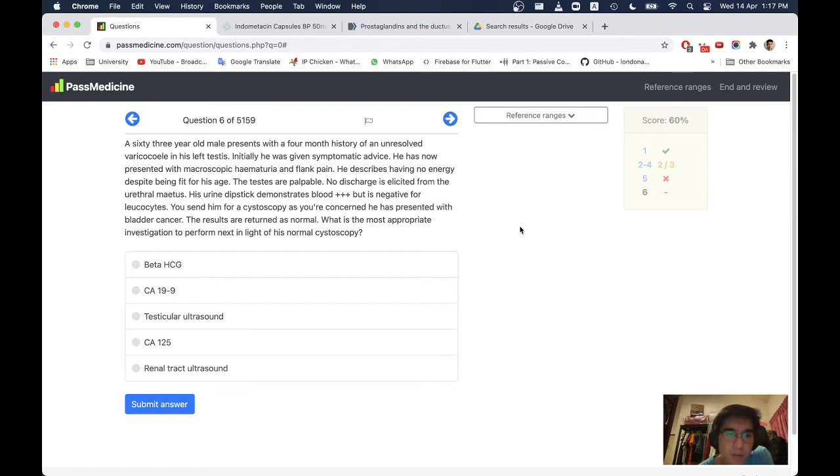You send him for cystoscopy, as you are concerned he has presented with a bladder cancer. Why bladder cancer? Macroscopic hematuria, okay. So macroscopic hematuria, you gotta suspect bladder cancer, but how is that related to his varicocele? 4-month history of varicocele left testis.